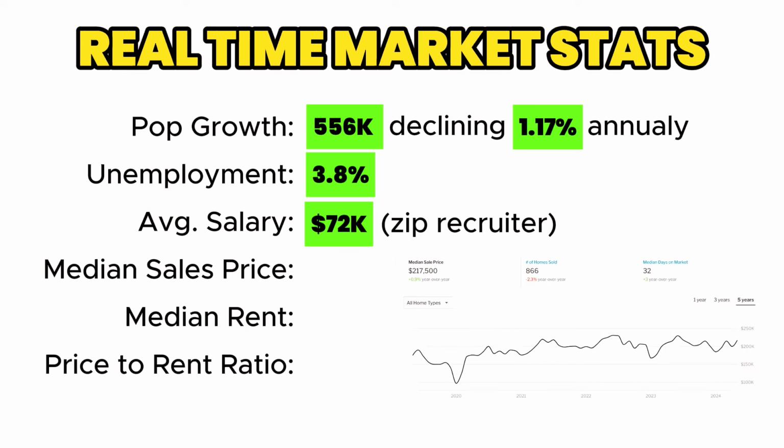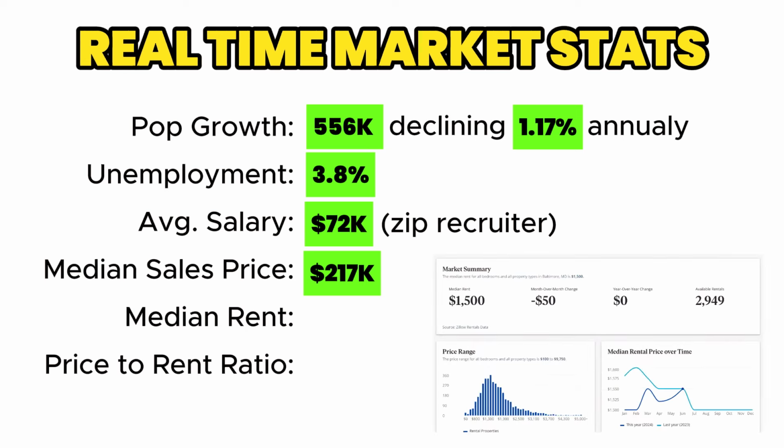That's great. Median sales price of properties is $217,000, which is super low. And recently, they've averaged 32 days on market, which isn't terrible. It's increased slightly, but if you're right around 30 days on market, totally fine. Not a hot market, but also not a cold market. Median rents are $1,500, and the price to rent ratio is 12.